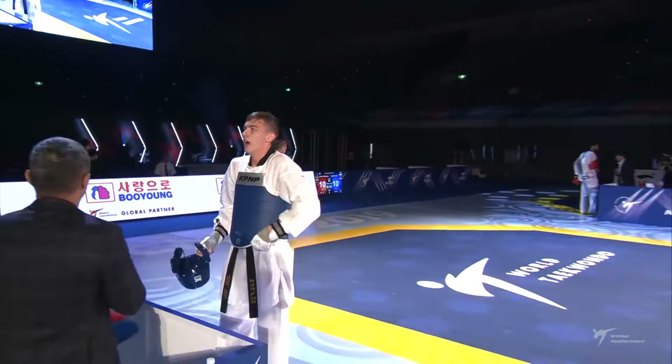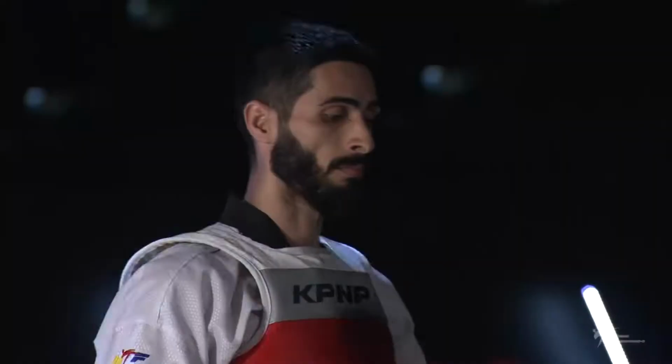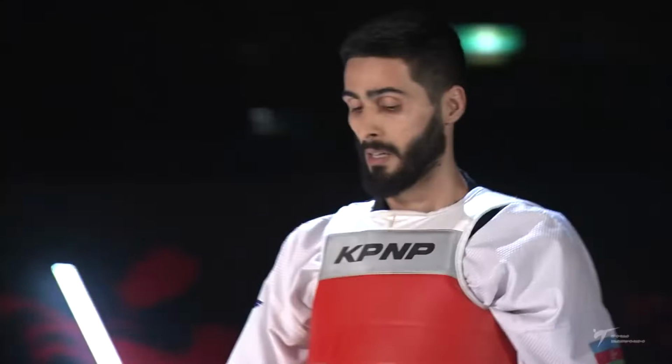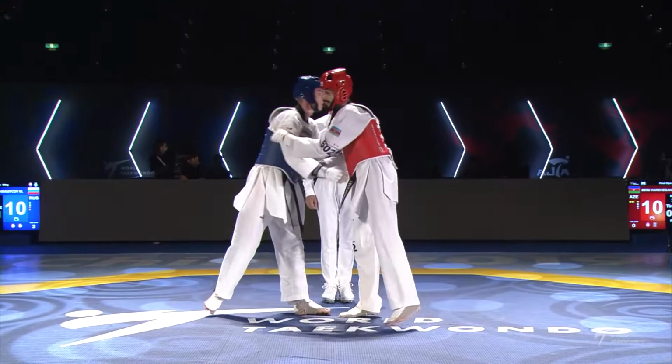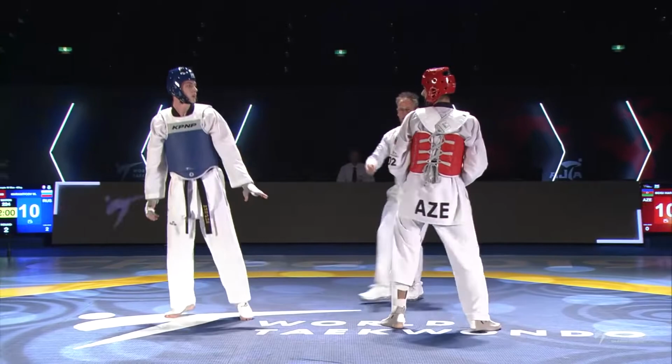A few people on the track getting the highlights there. But there's also three head kicks back to back there in that one exchange. They're both so good in that close distance, especially even in the clinch. They're very supple and very flexible to get their legs round at any angle. So you've got to be very, very aware of that. Awareness, the watchword. 20 points on the board.